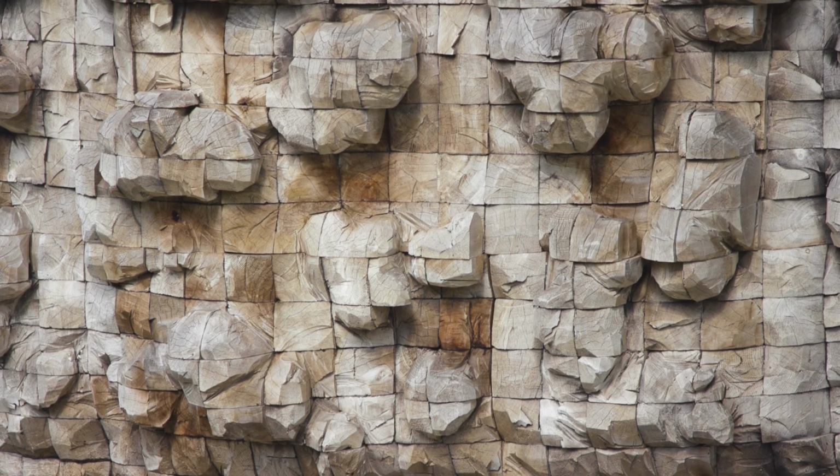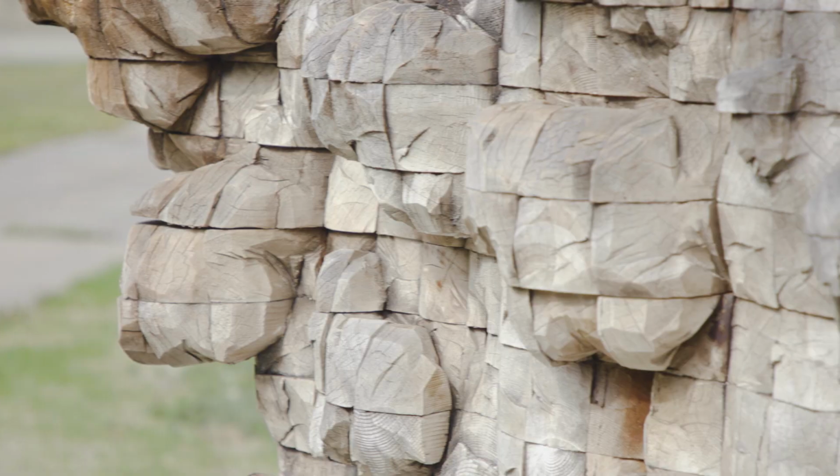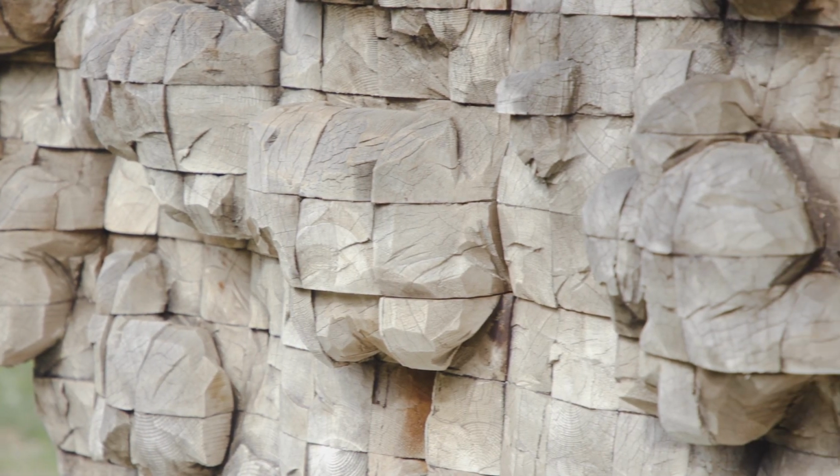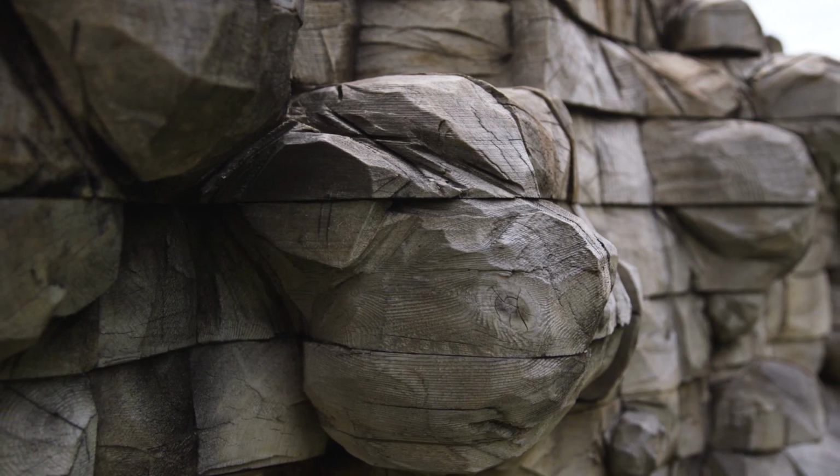So Babelki in Polish refers to the popcorn stitches or the small wool fluff balls that get knit onto sweaters, which she remembers wearing as a child. You can see the Babelki forms emerging on all sides of the sculpture.